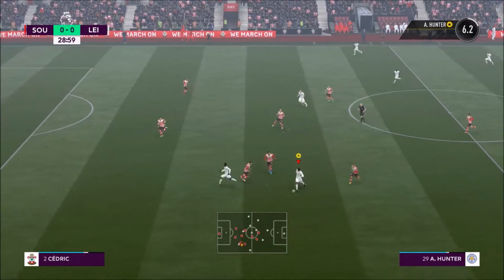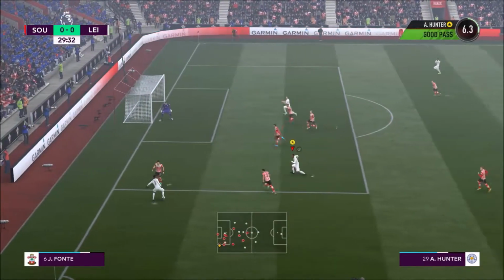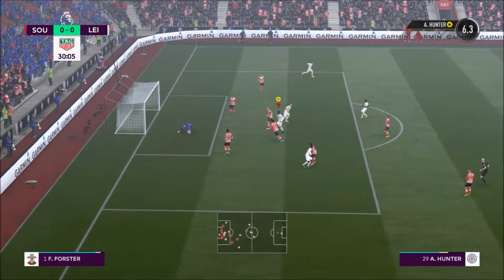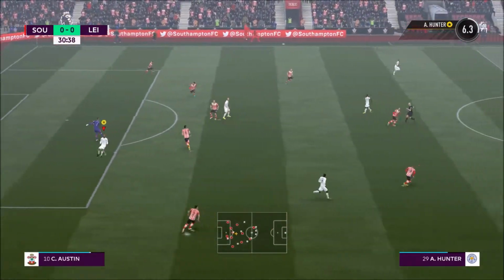Now Hunter. Just working away to try and find an opening. And shoots! Great work by the goalkeeper. The ball is his and he's made sure he's protected it.